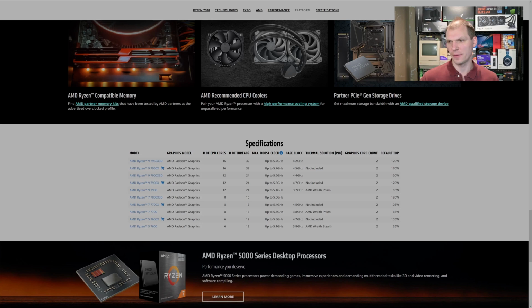Okay. So you see, it's kind of interesting when you have the 7800X3D, your max boost clock is up to 5 gigahertz. So that's a step down from the 7700X, which is 5.4 on those 8 cores and 16 threads. But you do have that extra cache on there that's stacked on top.